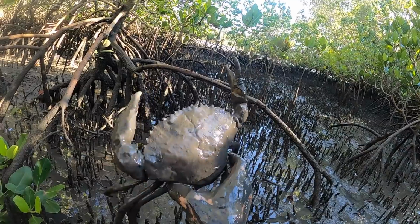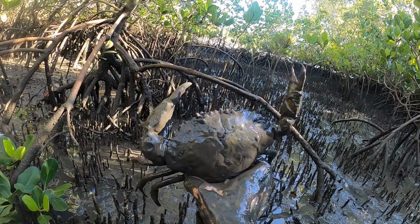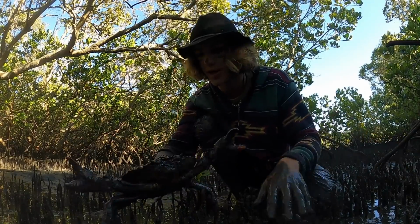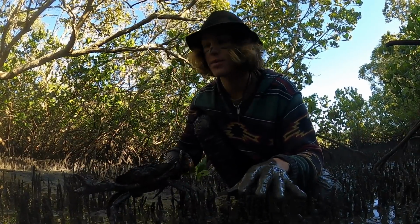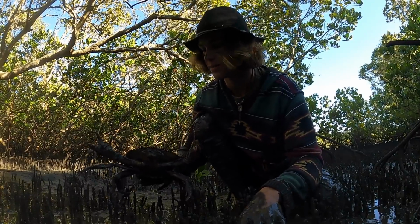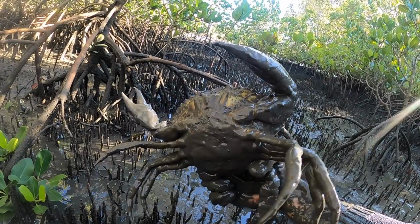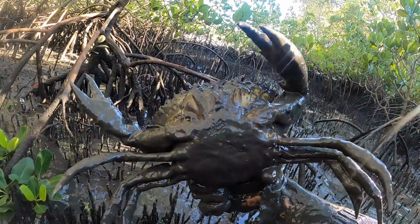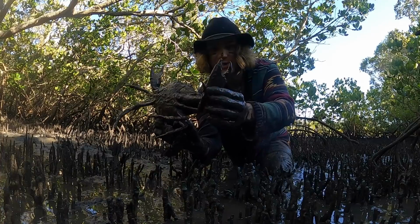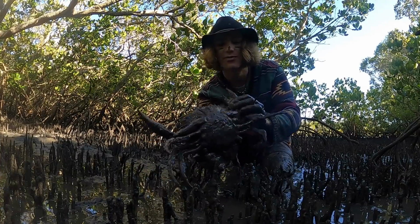Does that look sick? So although this isn't a male mud crab and the claws aren't as big, that could still do some serious damage right there. And it's so cool to get them in the middle of winter, because generally they slow down a bit. You don't catch them in the crab pots as much. So to get one out here in the mangroves with my bare hands is pretty cool. You do have to get muddy for it though, as you can see. Imagine getting your finger stuck in that. That would literally take your finger off, but that's pretty cool.